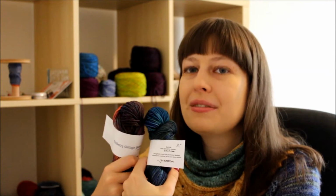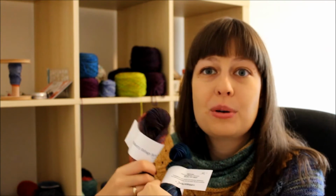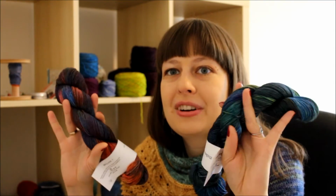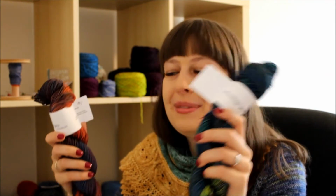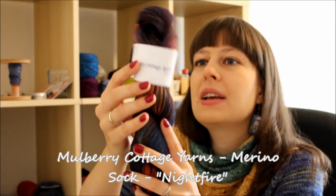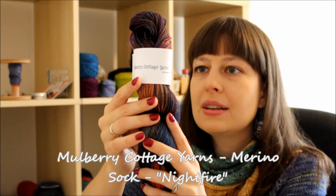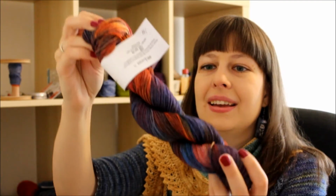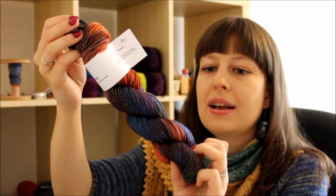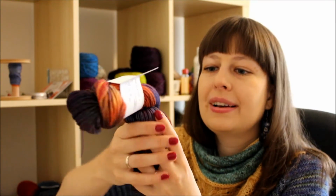And Franziska is more of a solid colorway dyer, as opposed to me. I am in love with variegated yarns. So it was good that we were next to each other, because this way it was not like, oh, the same stuff, same stuff. It was just different. But of course, she did have some variegated yarn, and I of course grabbed it. So this lovely skein is on her merino sock base, which is 100% merino superwash, and it's called Nightfire, and it has these warm tones of oranges and browns and little paler reds, but also dark blues, a hint of green. I'm in love with this.